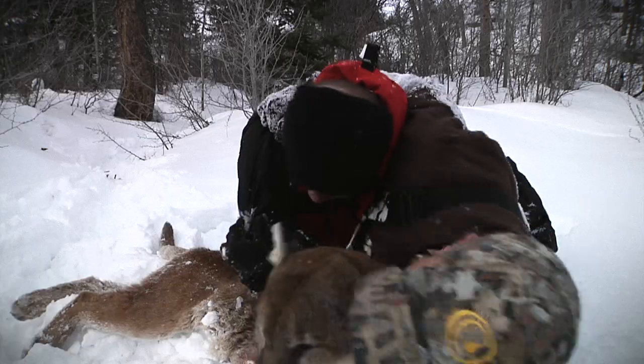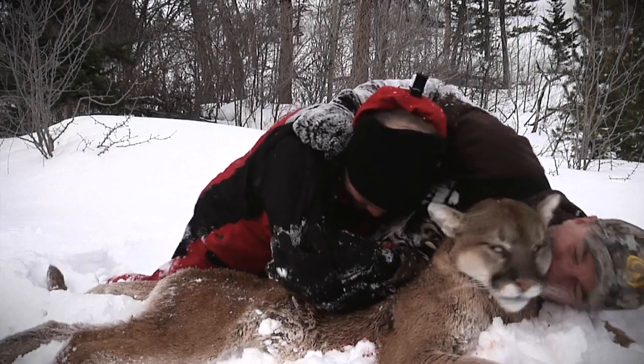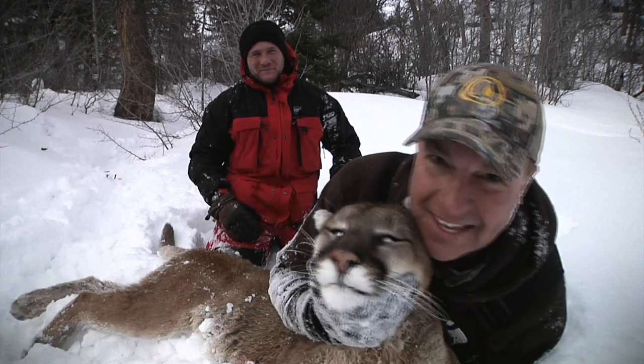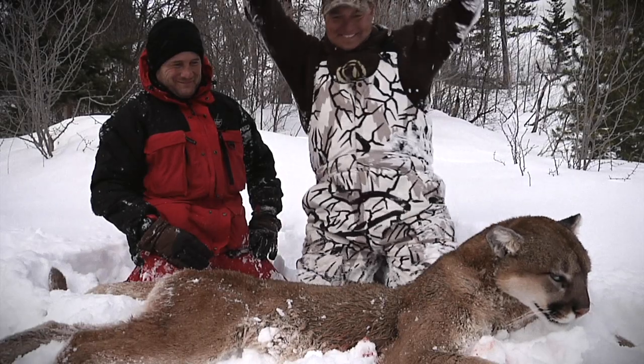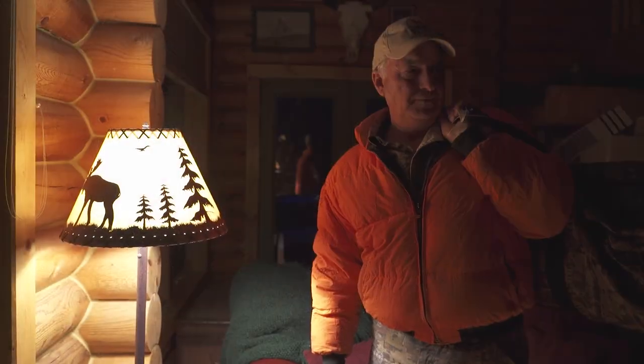Oh my gosh, it's a pretty cat. And you know what, I don't know if this is gonna be on my bucket list anymore. This kicked my butt, but it was worth it.